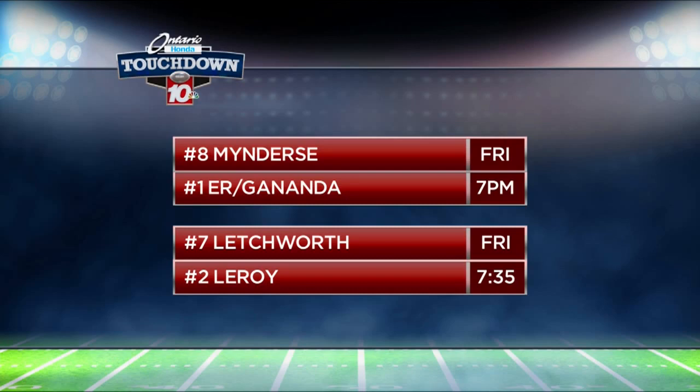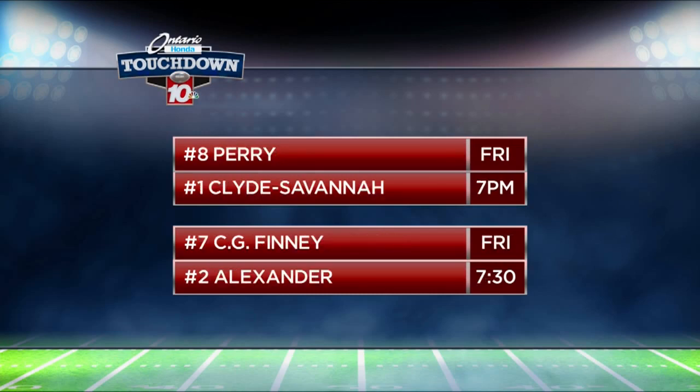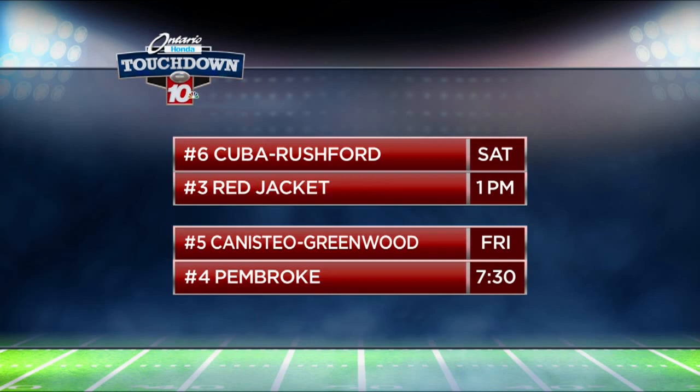Gananda hosting Minders. That's Friday at 7 o'clock. Gananda looking to keep on rolling. Its sectional championship lore is in the balance. Leroy looking to get a title brick. They host Letchworth Friday at 7:35. And then, of course, you have Calmom and Penyan going at it Saturday, 6 p.m. Marcus Whitman and Bath, Saturday at 3:30. In Class D, Clyde Savannah hosts Perry, Alexander hosts C.G. Finney, and then also in Class D, Red Jacket Cuba Rushford, and Pembroke takes on Canisteo Greenwood.